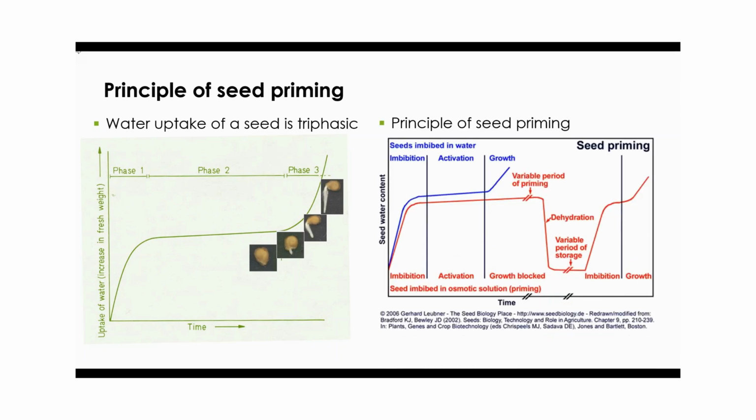The image on the right side is explaining the basic principle of priming. Priming is the technology to control the seed metabolism process, not to let germination occur, by controlling the moisture content of the seed and environmental factors, and stop the seed metabolism process by drying back the seed. This is the typical explanation of a priming process. The germination preparation stage was already done by the priming process. Therefore, a primed seed can germinate faster after absorbing the moisture.